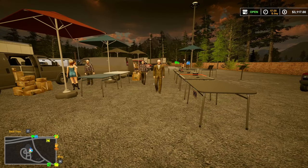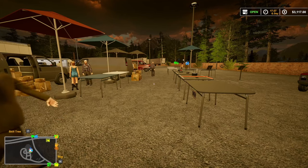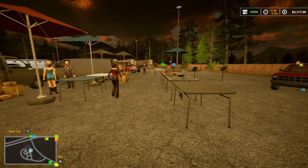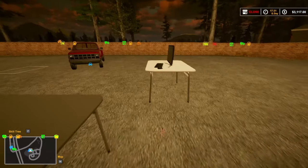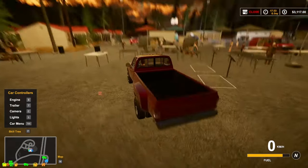I wonder why it does that red outline on the tabletop there. You see that? How it just gradually moves up and down the tables? Yeah, we're gonna close. I'll be back with you as soon as we get to the first job of the day.